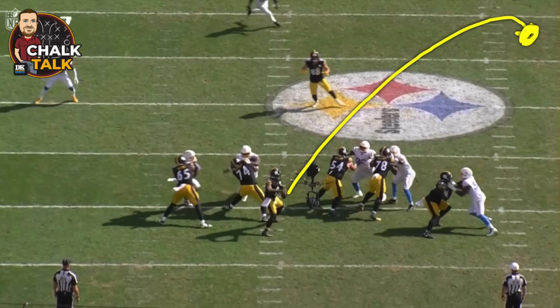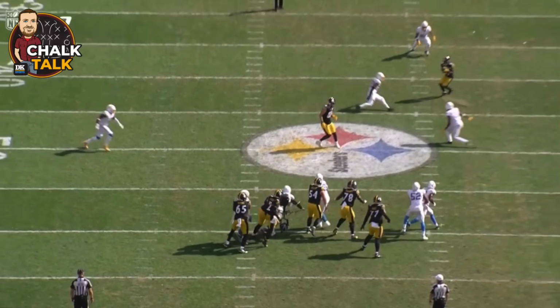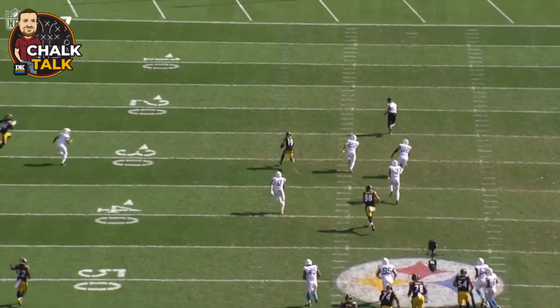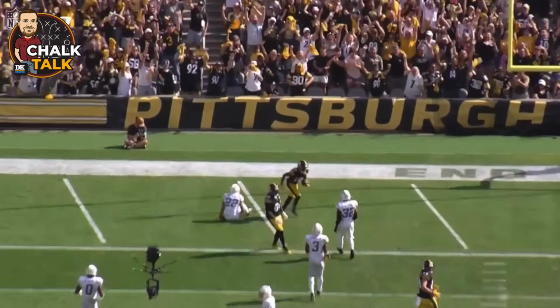Receiver's nowhere close. And then, oh, look at that. Right there. Perfect pass. Perfect anticipation. It's a great job. It really is. It's a phenomenal job by Justin Fields.